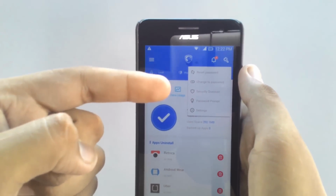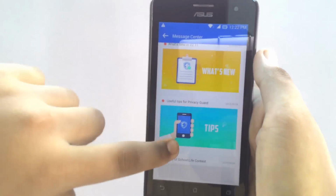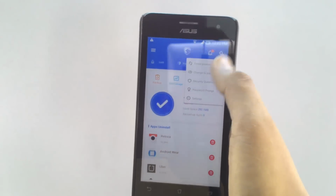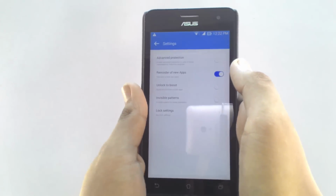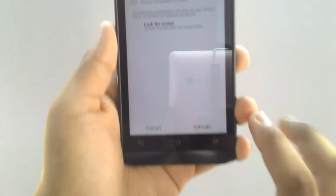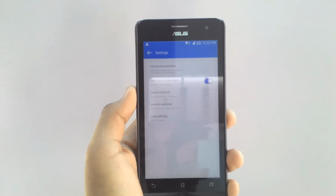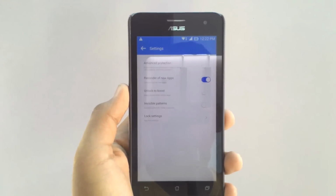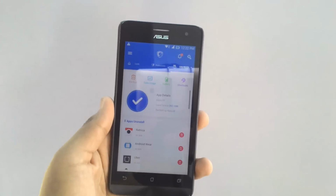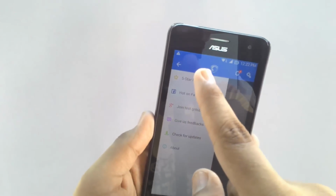Now going up top you have a bell icon where we have different types of contests, like slogan contests, privacy guard contests, winner of school contests, just to make things a bit more interesting. Really, it's a really good app. Then clicking on this key icon will give you the option to reset password, change password, security question, password prompt and settings. Going into the settings, you can toggle on or off the advanced protection, remind new apps, and lock to boost. You can enable invisible pattern and also go to the lock settings. And yeah, that's pretty much it.